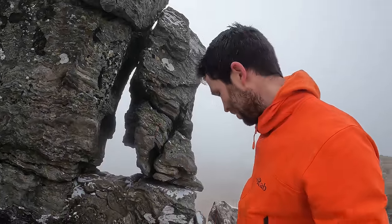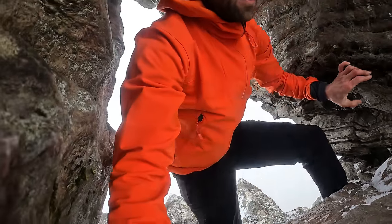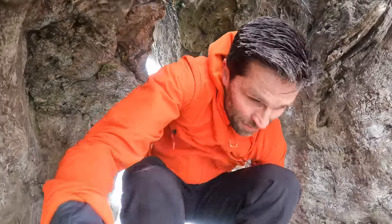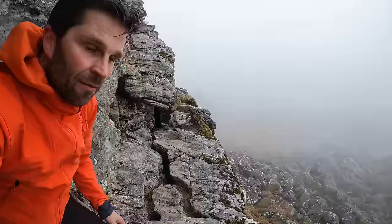So this is the eye of the needle. Let's just work our way through. It isn't the easiest of things to do with this. You just have to be really careful. So just need to make sure that you've got some really good handholds, making sure you're planting your feet properly. There we go. And then when you come out the other side, this is where you just have to be extra careful again. So if we just look down here, straight off into that boulder field there. So I've got to be a bit careful on that.